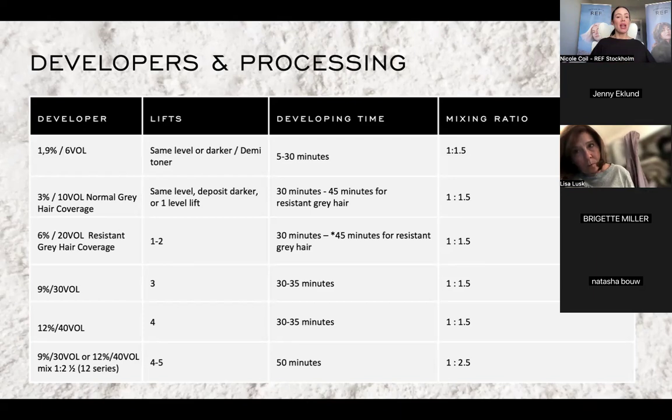When we're working with 10 volume, we're doing same level, depositing darker, or lifting one level. Something a lot of colorists are not used to doing is using 10 volume to cover gray hair. And that is something very special with ref: when I say normal gray hair, I mean non-resistant, so not wiry, not very coarse, normal gray hair, you can absolutely get 100% opaque coverage with just 10 volume. And actually, for longer lasting, more beautiful color that ages less, using the lowest volume possible is always going to be the recommendation.